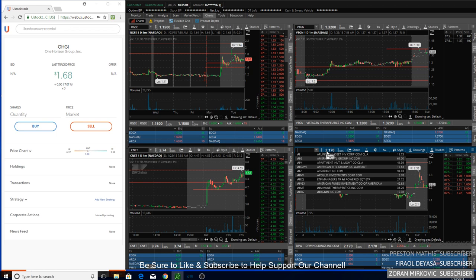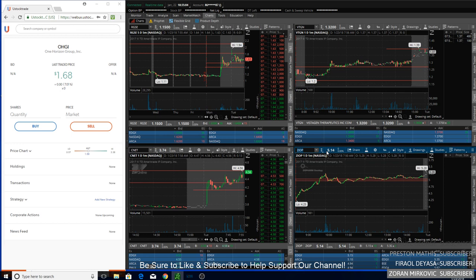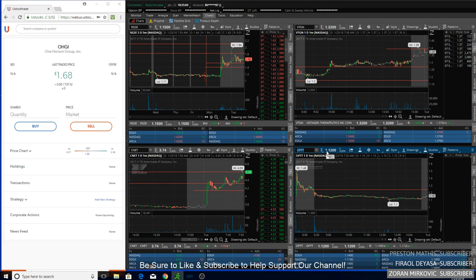ZIOP sitting at 5.28. You can see there goes CNET getting up to 4.58 now, breaking over the high of pre-market. Big move. It got up to 4.59, so really big move.